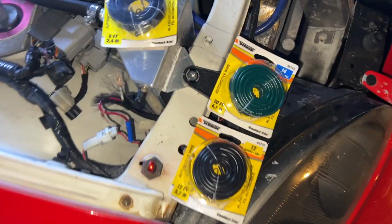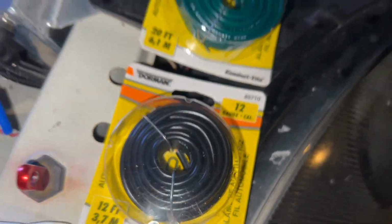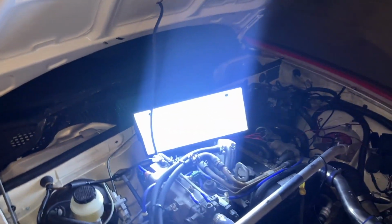Update, I ended up going to AutoZone and buying some 10 gauge, some 14 gauge, and some 12 gauge wire. I'm just gonna swap it in right now because it's been driving me crazy. Shout out to this glow plate bracket.